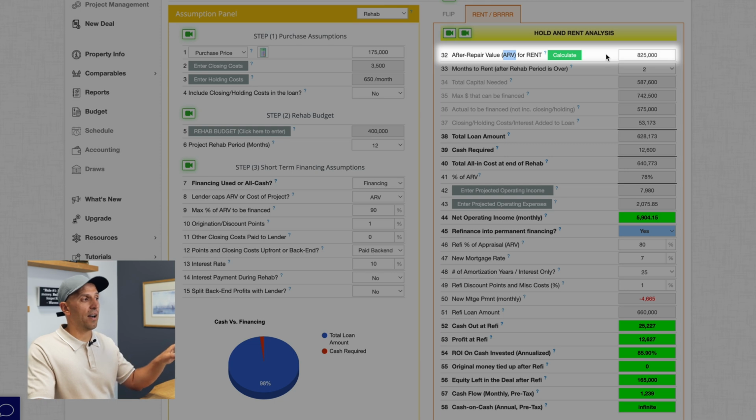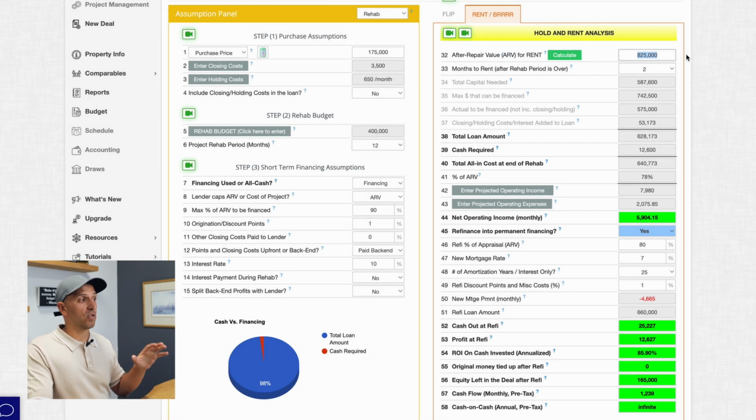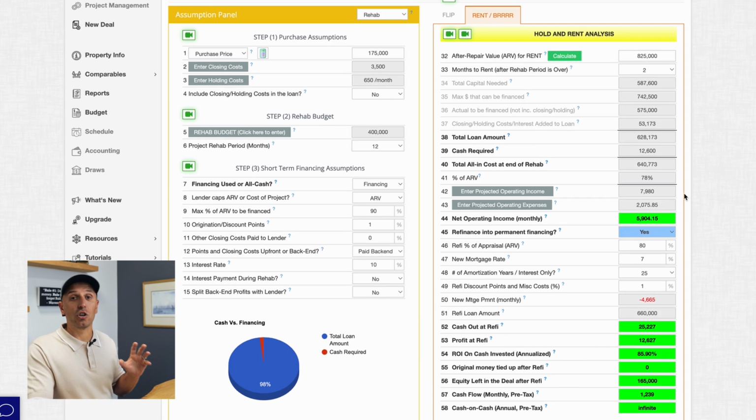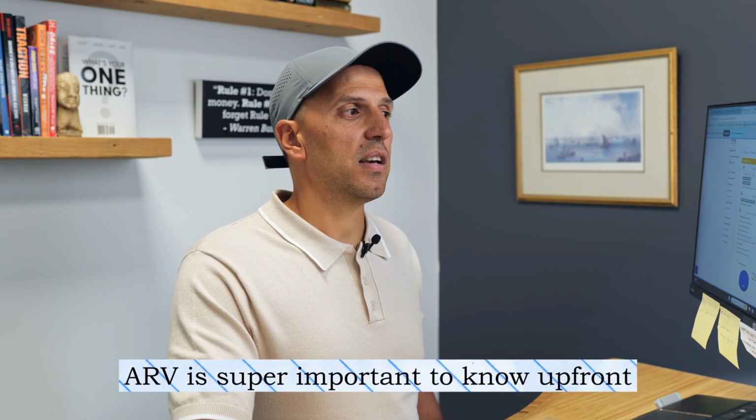Instead of 825, if I'm wrong and the property value is 700, well, that's a problem because I buy a property that's not going to get to the number I'm thinking, right? And that would be very different down at the bottom for return on investment. So just something to keep in mind: if you are an agent, good for you. I'm sure you're going to be accurate here. If you are starting out, find a great agent, or see if you can work with an appraiser, right? Someone that understands property values. But ARV is super important to know upfront, before even buying the property, before even renovating, what is this property going to be worth, and use comparable sales to get there.